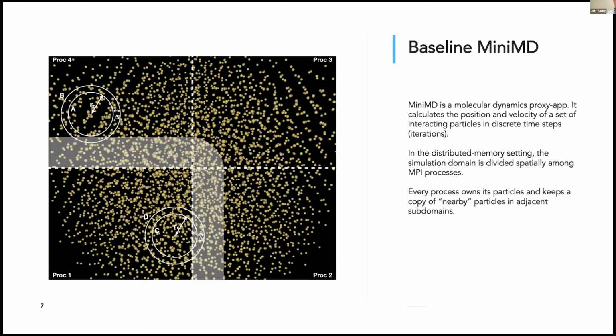The other thing you might notice here is this white boundary region. This is typically where we might do our halo exchange between processes, and for MiniMD, that's also the case.